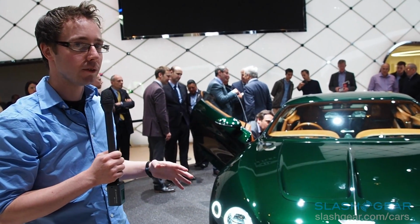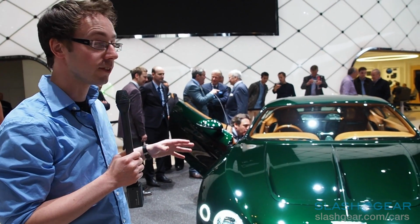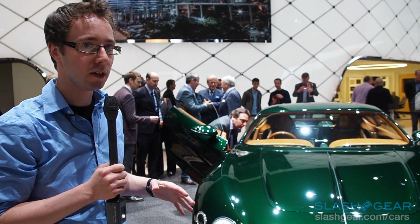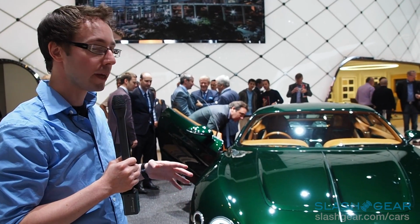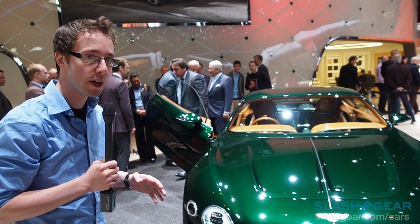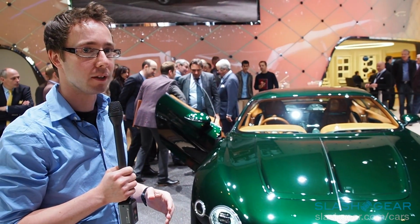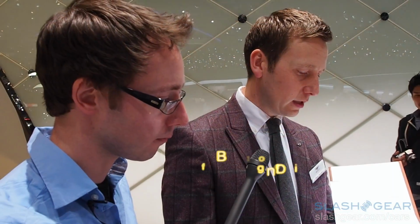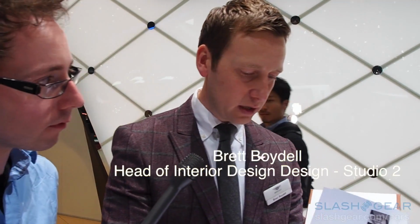Now, we've been speaking to the designer of the exterior and the interior designers to find out what makes this not just a car that picks up the heritage of Bentley, but one that also represents the best of modern production technology. And you might be surprised to know exactly how much geek appeal a car like the EXP 10 Speed 6 has. On the interior side of things, it kind of all starts here.